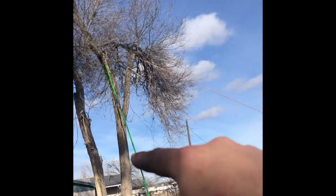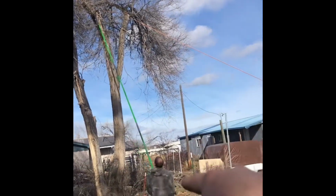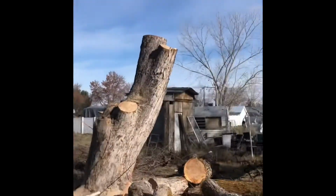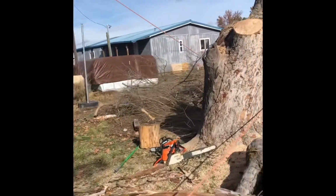We're gonna relieve the weight that's kind of tied into this branch. I'm gonna spear cut it, and I want it to drop right there, not hitting that fixture. Or not fixture, but that object.